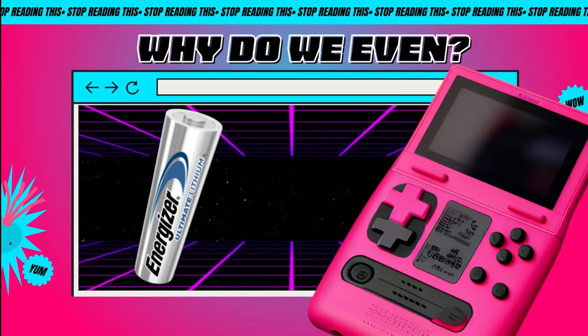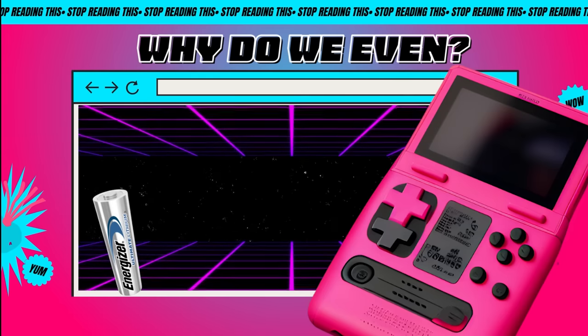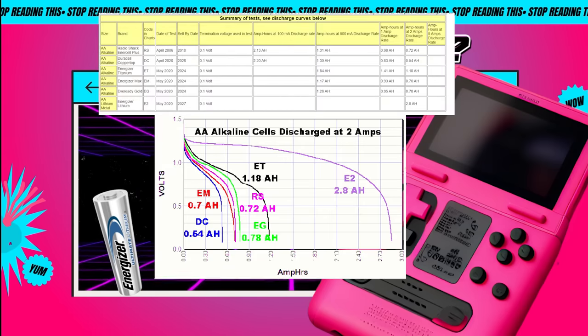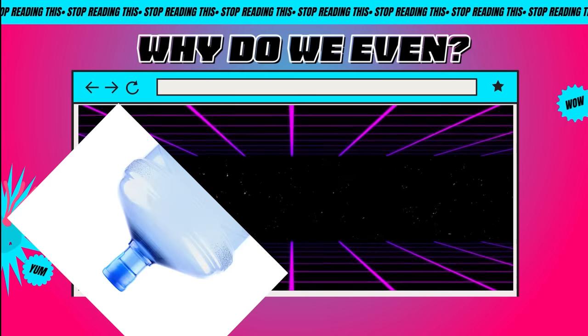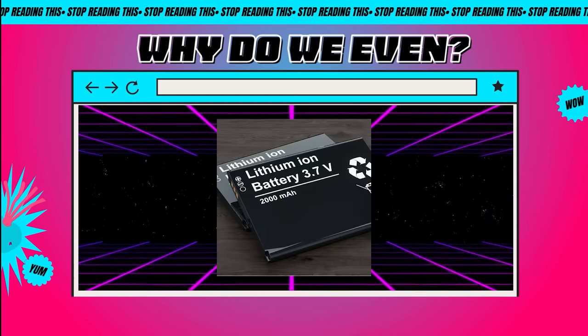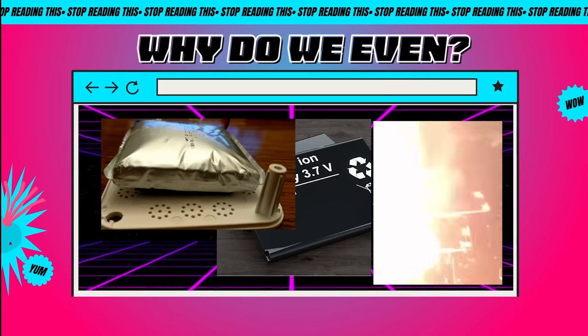But what's this? A lithium battery? That's right, an Energizer lithium AA battery has the same capacity as an alkaline AA battery, but can hand deliver a whopping 2.8 amps. Going back to our bottle analogy, that's like cutting the top off the bottle and dumping all the water out at once. So, now we know these kinds of batteries are useful because they can release a lot of power more quickly. But why do they get puffy and start fires and explode?